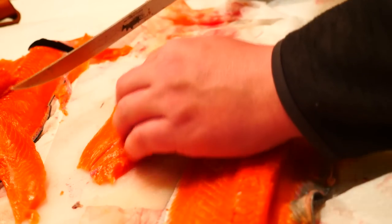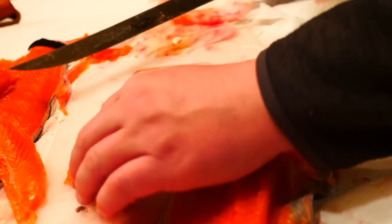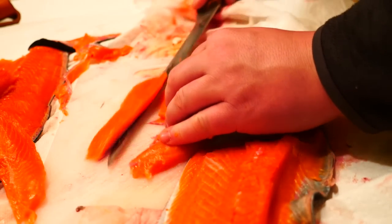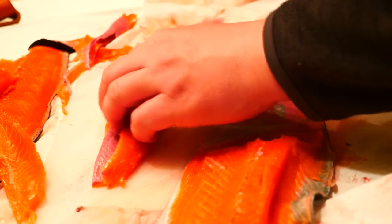What I like to do, guys, for my recipes is I like to take all this brown meat off. You can see there's a lot of brown meat on the back side here. I like to take the majority of that off here, so I'm gonna run my knife down, kind of curve it in, and that's just like where a lot of the fishy tasting stuff is. And then we're gonna have two really nice clean tail pieces of trout there.